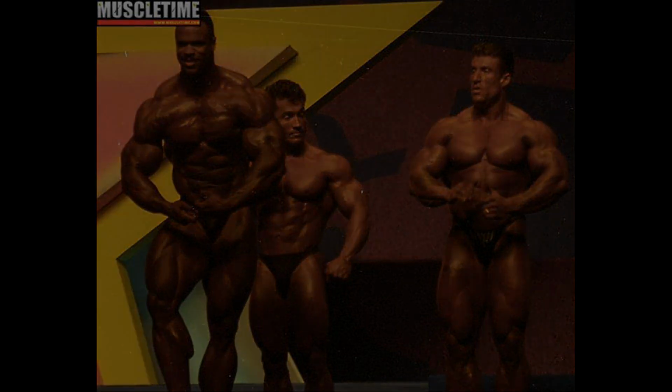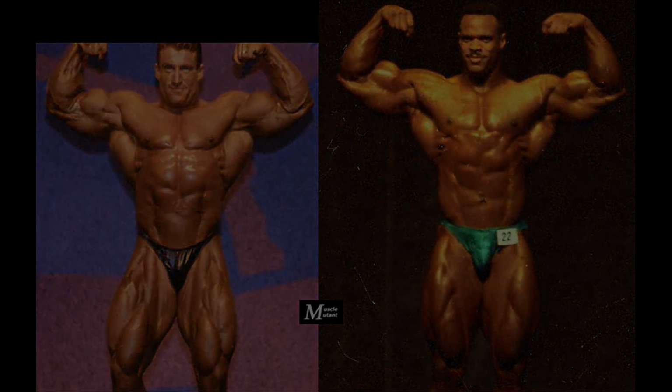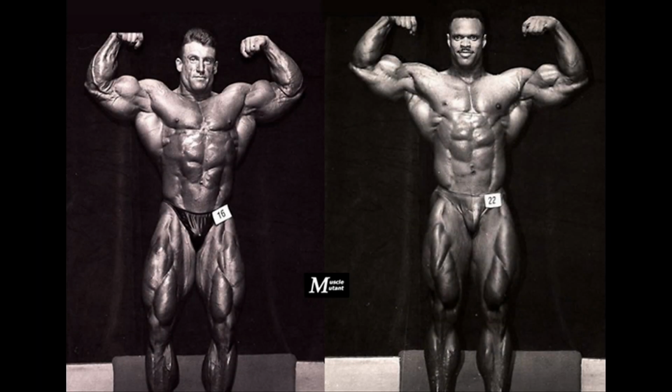So let's see how he would fare against the Shadow in 1993 by going through most of the mandatory poses one by one. The front double biceps shows that Paul was a mountain of muscles in his prime. His biceps were easily among the most massive in his era. He had wide chest, lats and small waist, which granted him an impressive V-taper. Paul was more impressive from the front than from the back, and we will come to see that in the back poses.